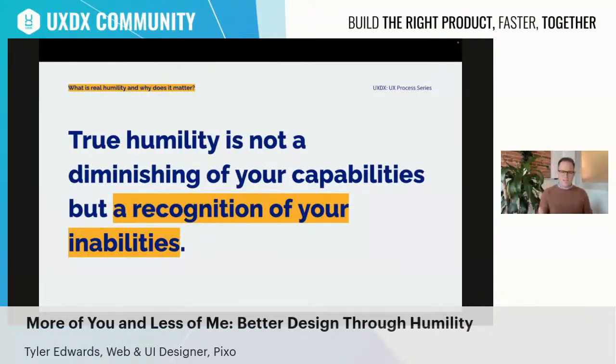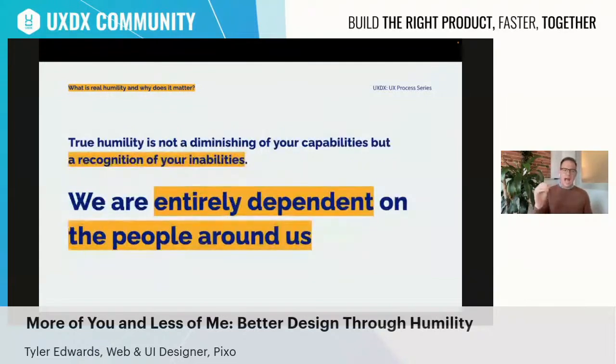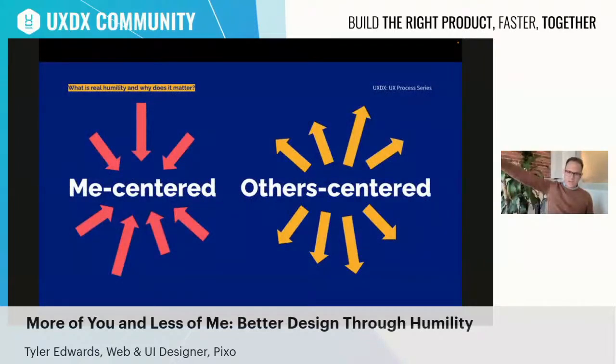You do have many strengths. You are a worthy and equal member of your team. That's true. And at the same time, you are not the end-all, be-all source of success, right? You're only a piece of the puzzle. If we're going to work in humility as professionals, as UX designers, as visual designers, as whomever, then we must see how dependent we truly are on the people around us. That's the heart of humility. It's acknowledging our great need. It is an all-encompassing focal shift from ourselves to the people around us, from being me-centered to others-centered. You're going to hear me talk about that a lot, being me-centered to others-centered.